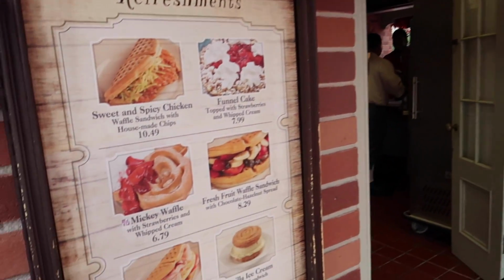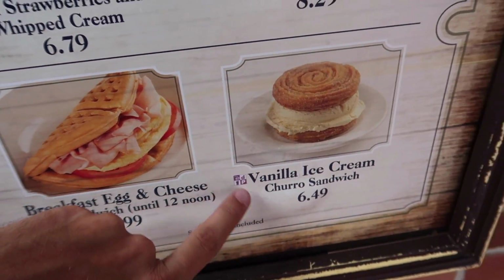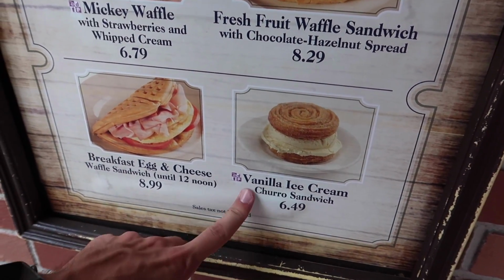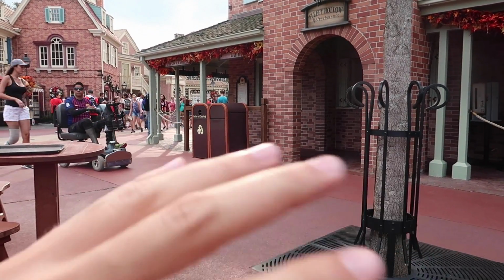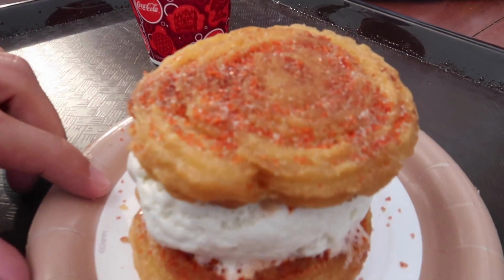Now, I definitely don't need any more sweets, but this is something I've been wanting to try for a very long time. This vanilla ice cream churro sandwich kind of combines a bunch of the things that I've already had today, churros and ice cream, but it starts with a V, and I'm eating it. So there's nobody at all in line for Sleepy Hollow right now, which is an incredible rarity. Brennan and I have waited 20 minutes just to order over there before, but this is it.